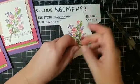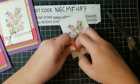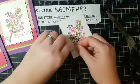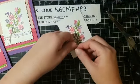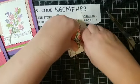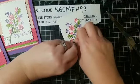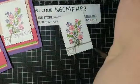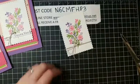I like to tie a knot when I'm using linen thread because it holds everything in place. Gives you a much better bow. So tie a little knot, then tie a bow. All right, perfect. And then we'll just trim those ends as needed. There we go. And we're gonna add on our greeting.